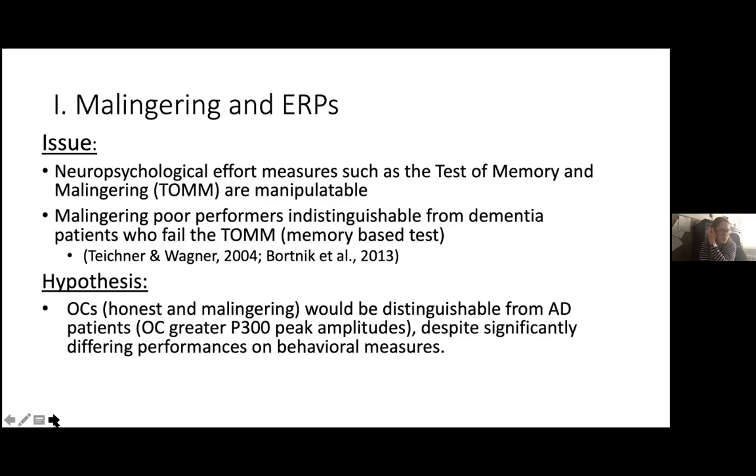So just a little bit of background about the clinical evaluation of effort and malingering. Neuropsychological effort is generally measured by validated tests like the Test of Memory Malingering, or the TOMM. The TOMM relies on memory specifically versus other cognitive domains and can be relatively easily manipulated. Participants can be coached, and there's actually a lot of information online about how to perform on the TOMM. This can be a concern in other clinical populations outside of AD. And there's a secondary problem within the dementia population, which is that dementia patients and Alzheimer's patients, by definition, don't perform well on memory tests. So although they may be providing full effort, they may fail the TOMM, and they may be mistaken as an individual giving poor effort. And this is a concern for neuropsychologists.